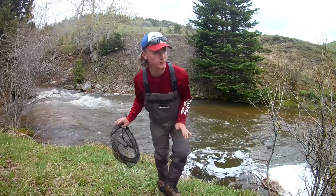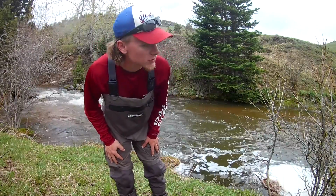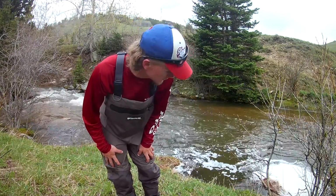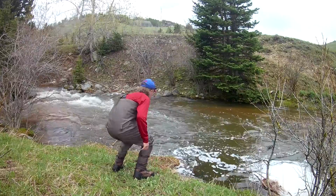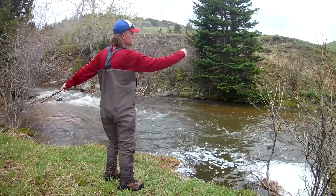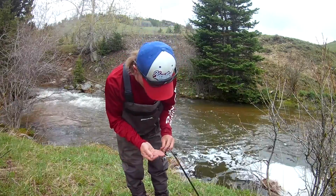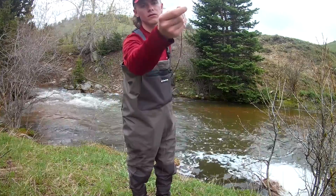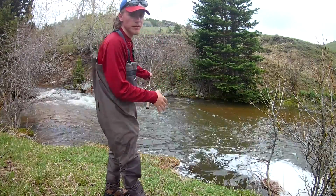I don't know how much more of the fishing I'm gonna film. You get the point, I'm gonna be catching a lot of these for a good chunk of the day. I guess until his battery dies, we'll keep fishing in this pool. And I think I'm getting bit. We'll just bring you along if I catch any big ones. This probably is going to be one of the better pools, I'd guess.